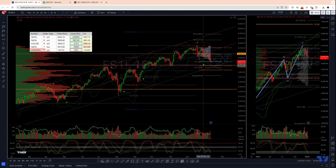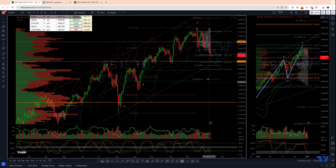And it also represents the 38.2% retracement from the lows that we saw back in August of last year. So there's a bit of confluence developing there. It's also a 131 extension from our 61.10 swing high. And so I'll be keeping an eye on that level to the downside.